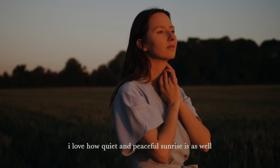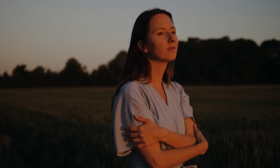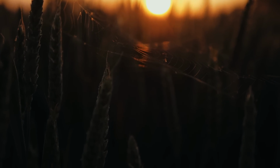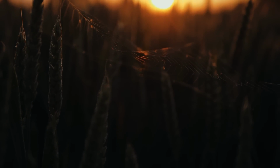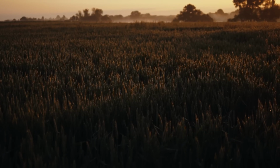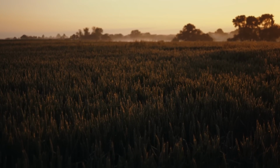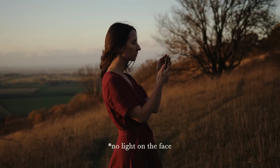I like to film against the light a lot. This is something many photographers and filmmakers might tell you not to do, but I personally really love. The main thing to remember is the intention behind these shots. Don't film anything against the light just because.